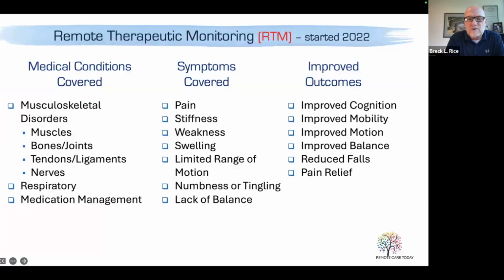So let's just take a few minutes to really discuss what is remote therapeutic monitoring and who qualifies for it. First, the medical conditions that are covered mainly are musculoskeletal disorders. Also, you'll see respiratory issues and then even some medication management. Symptoms that are covered are pretty broad.